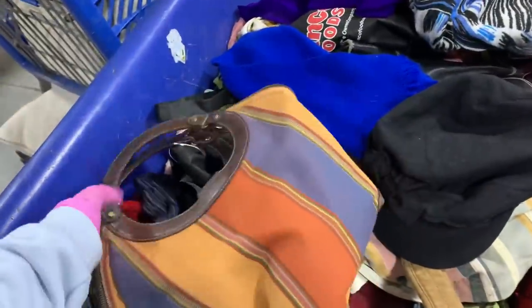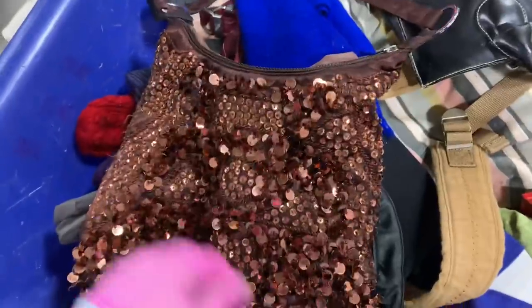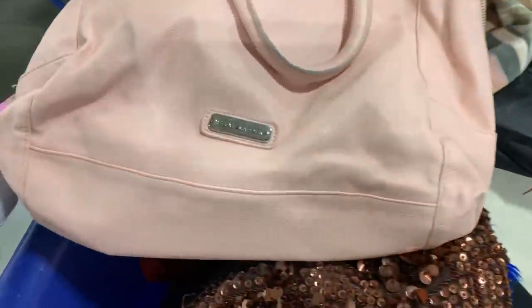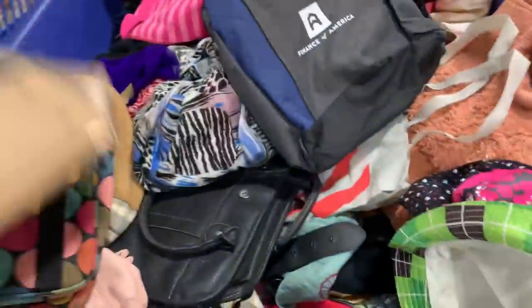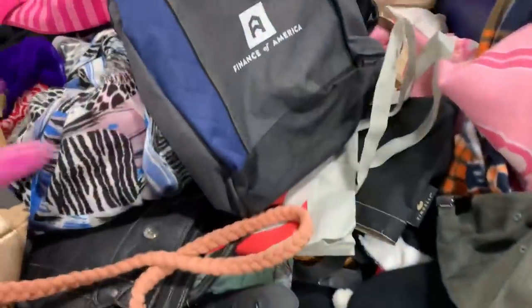Pretty adorable. Little bag. We'll look into it. Ooh, sequin bag. Steve Madden. That has some wear. We're looking for gently used. Oh, thought it was Hello Kitty at first and I got excited.